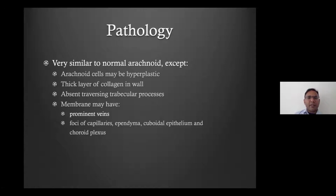The pathological area is similar to normal arachnoid, except that the arachnoid cells may be hyperplastic in this area. It's often a thick layer of collagen, and they have absence of trabecular processes. The membranes themselves, and this is important when you're doing the MRI scans, if you ask your radiologist for particular scans, you may be able to pick up these prominent veins, foci of capillaries, ependyma, cuboidal epithelium, and choroid plexus, obviously slightly less obvious in the scan, but you need to be aware of them.